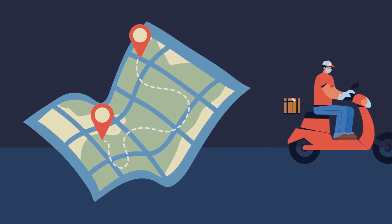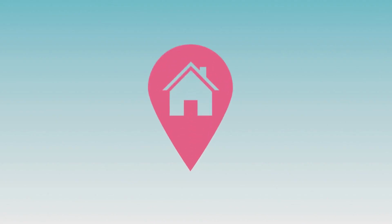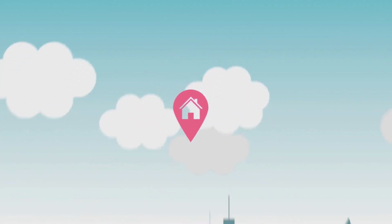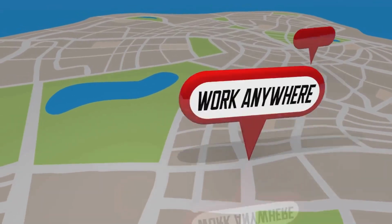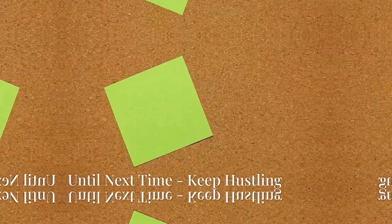The possibilities are endless. For example, you could help a local coffee shop expand to multiple neighborhoods, assist a boutique store in reaching customers in nearby towns, support a real estate agent in showcasing properties across the city, guide a fitness trainer in attracting clients from different districts, or help a tech startup in targeting various business hubs. The opportunities are vast and varied.